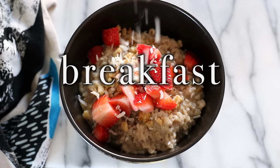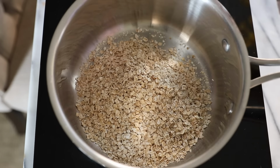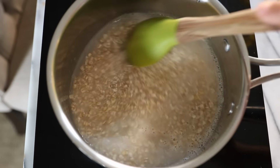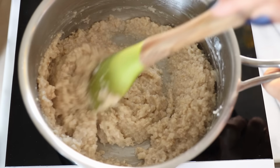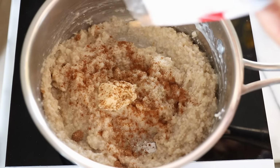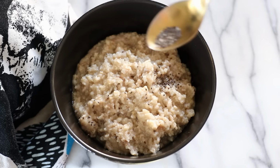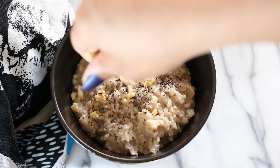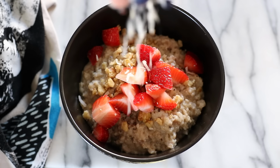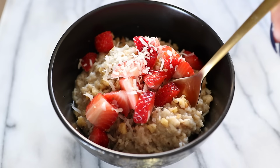Wednesday, I busted out the oats, always a solid breakfast choice. I put some into a pot, added some water, and mixed until it thickened. Flavored the oats with some vegan butter, cinnamon, and a smidge of brown sugar. Now, once my oats were done, I sprinkled with chia seeds for a boost of extra nutrition, chopped walnuts for a nice crunchy contrast, fresh strawberries, and unsweetened coconut flakes.